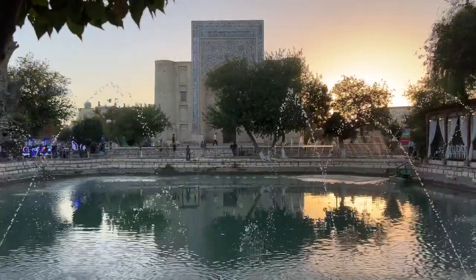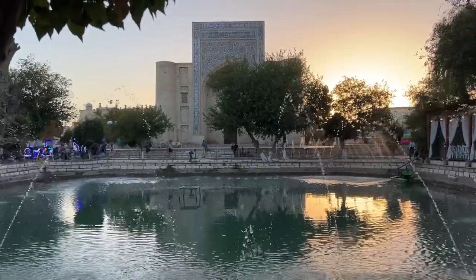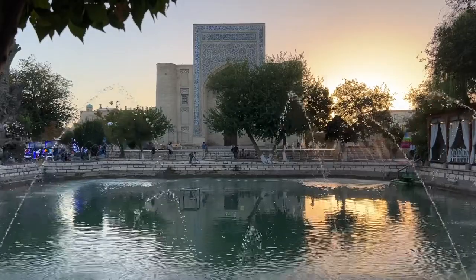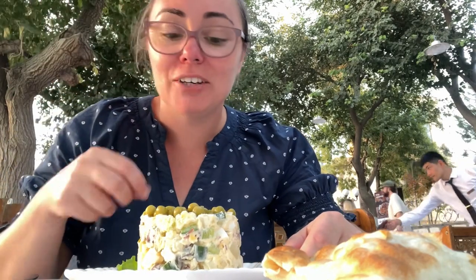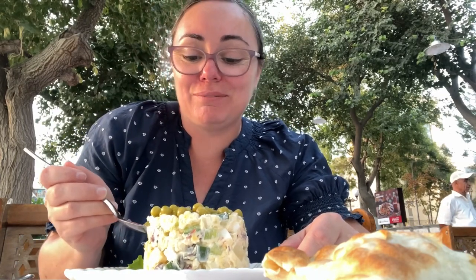So I decided since I was here, I might as well have some dinner. I ordered something called Olivia, and it's like a potato salad with chicken. So, I've seen it a couple times on menu. I haven't tried it yet because I've always had something else I wanted to try more. So here you go. Potato salad is one of my favorite things. So, yeah, this is really good, even with the peas on top.